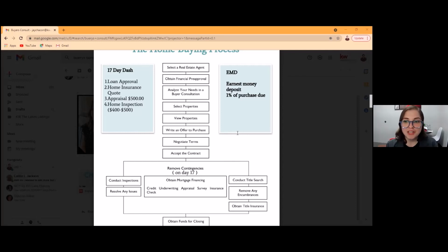Like I said, we're going to start dating. I'm going to send you the Tinder of all apps right now. Start swiping at homes. Swipe left. Then we'll start going on dates with the homes, ask to be committed, get engaged, do our due diligence, and then hopefully give you a key ring at the end of all of this, okay?